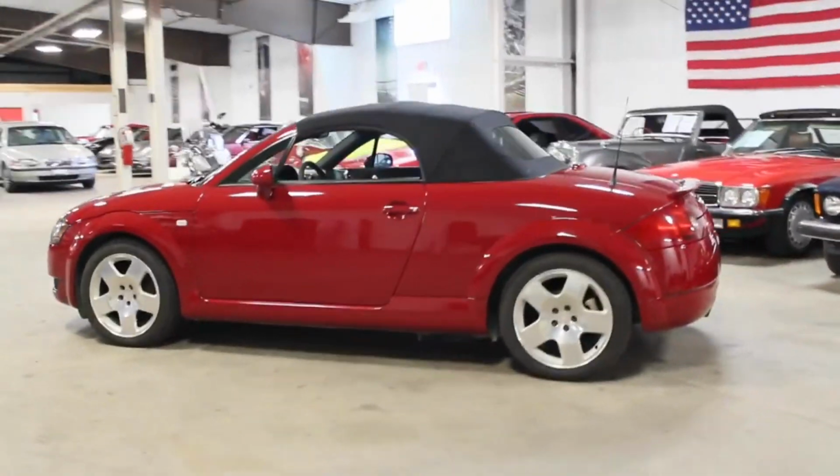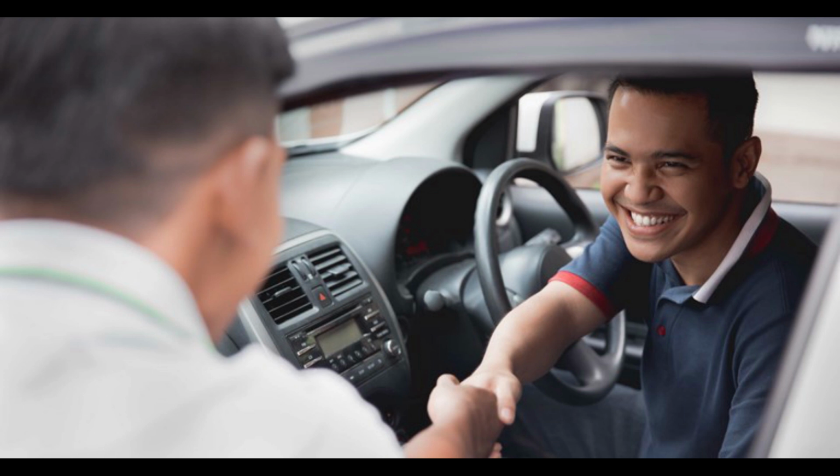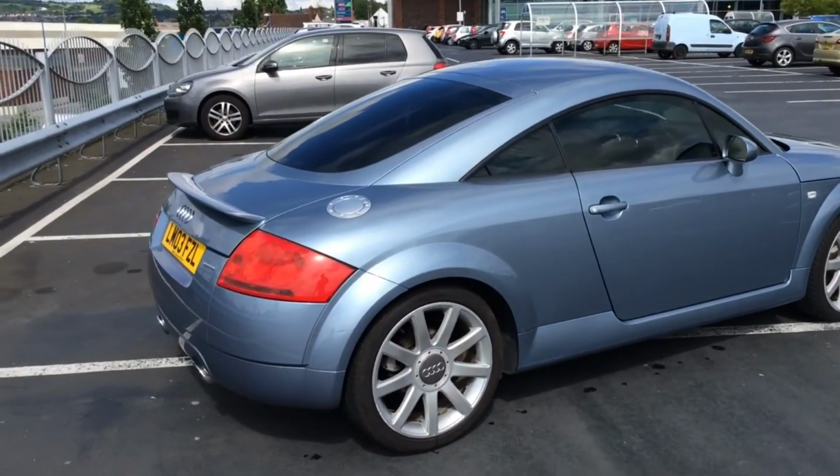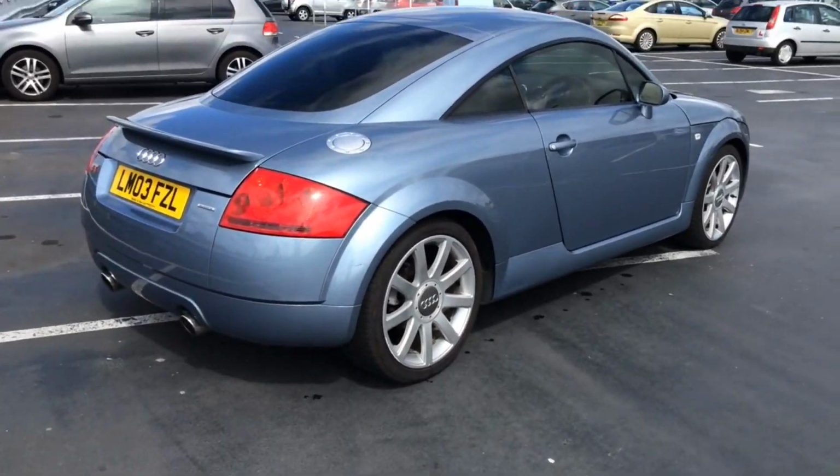One thing to be aware of though is if you are younger, the modifications increase the premiums on these and do make them a bit higher to run. And with tax and insurance all included, it might put you off. But as a reliable sports car, this definitely deserves its place, and a car that maybe could become a future classic.